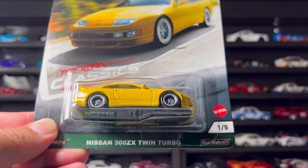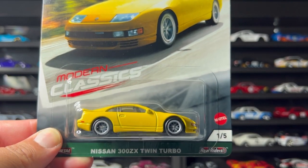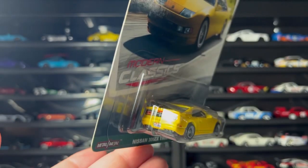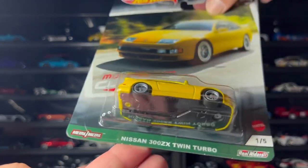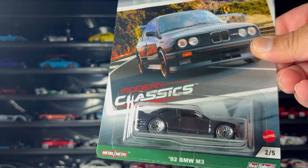This is the awesome Nissan 300Z Twin Turbo. It comes in a beautiful yellow color, black interior. It's got the split moonroof. It's got some nice detail on the back and on the front as well. Very cool casting. The second car of the set is this awesome 1992 BMW M3.